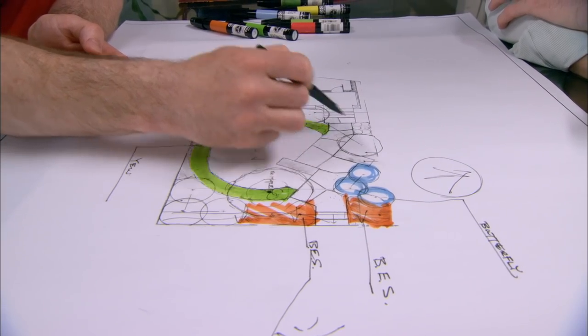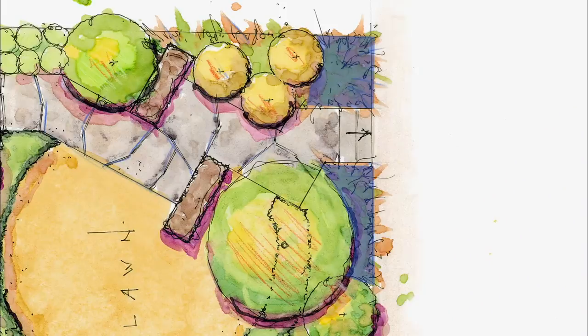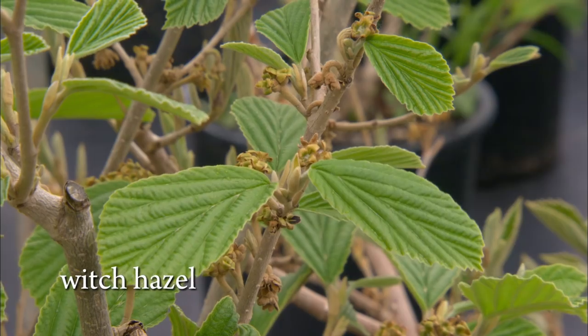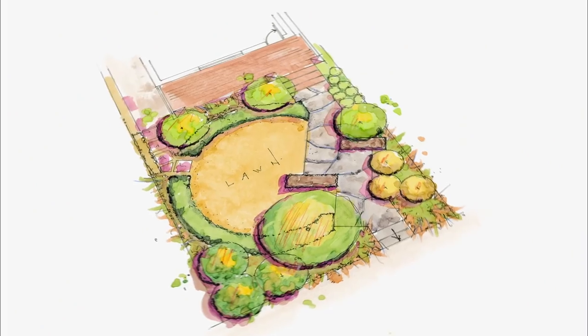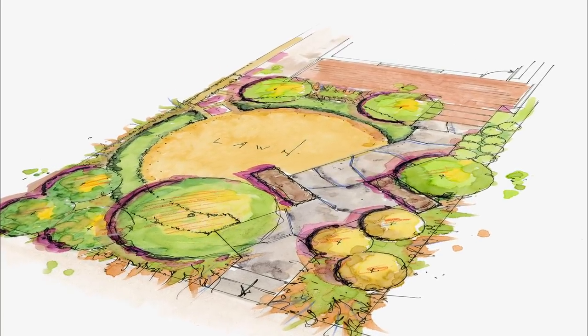I'm thinking that these should be the lunkers. Yeah. And these, like, should be trees or big shrubs? Big shrubs. Witch hazel. Are you thinking that witch hazel thing? Yeah. They're a beautiful mid-sized shrub. They have that early, early flower. And they have a really cool yellow in fall. And it's going to be instant gratification, because you're not trying to bring trees in and waiting for them to get big enough. This is going to be instant when it goes in.